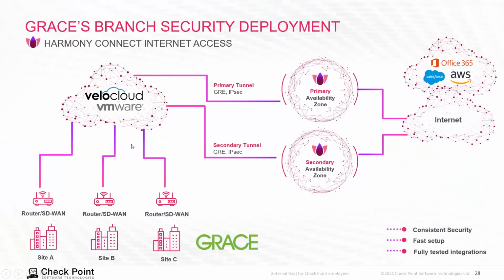So this is a quick example of what their architecture looked like. You can see the different branch offices connecting to their SD-WAN solution of choice. For WR Grace, it was VeloCloud by VMware, then being routed through our cloud via primary tunnel, GRE, or IPsec availability, and we would provide the full inspection, all of the zero-day threat capabilities as well via our Harmony Connect POP here, and then routing these users directly to their applications or to the internet.